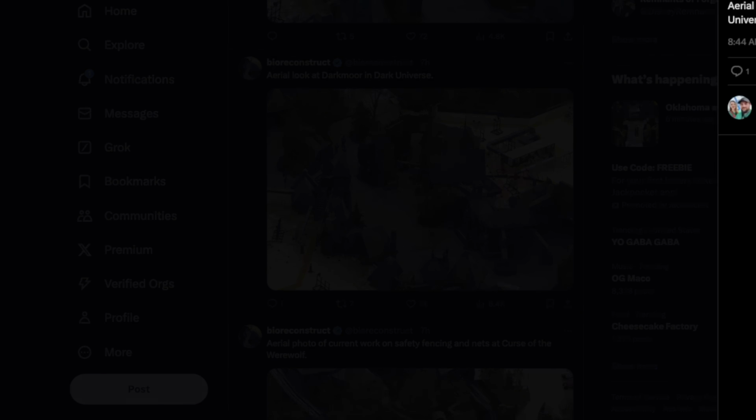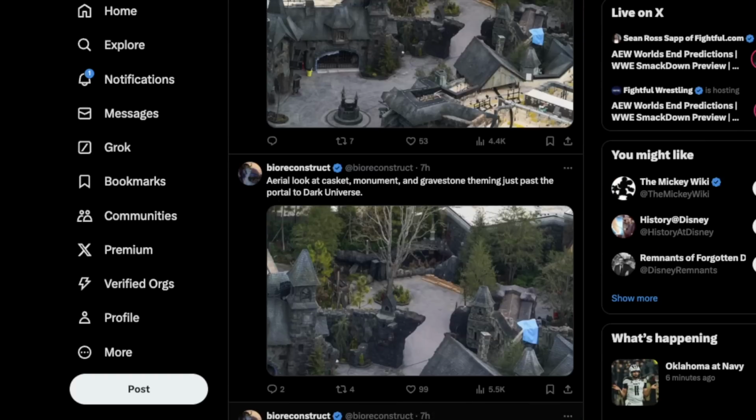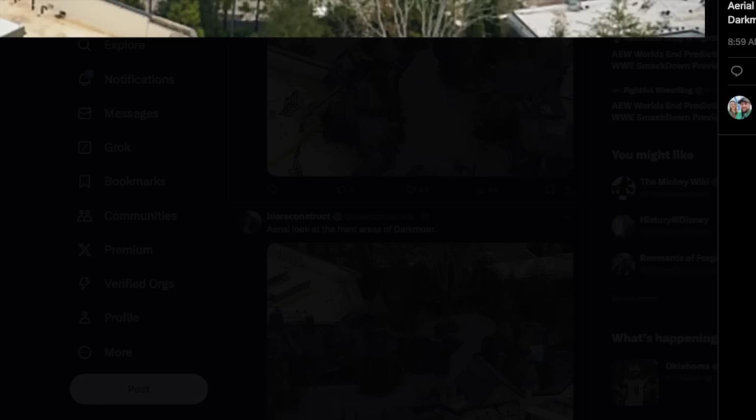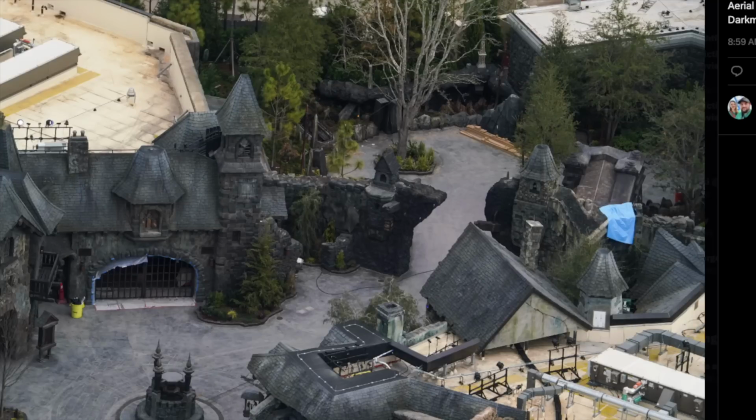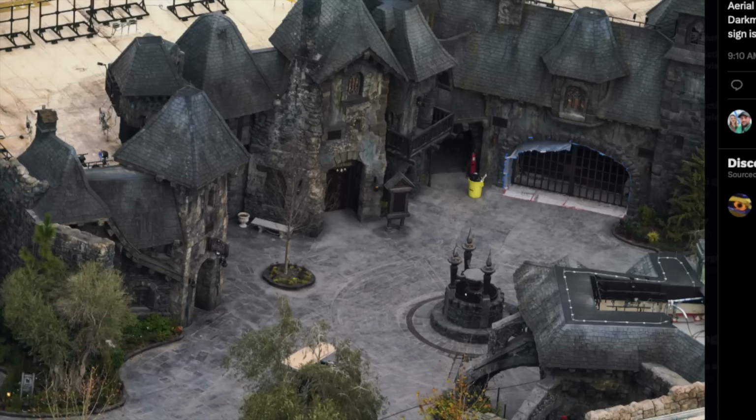And here's a look at the town of Darkmoor coming together. Man, this looks really close to being done, at least in my mind. Some more things are being done over here. You can see there's some tarpage. Tarpage, is that a word? Being done to this gate over here. They're finishing that up, and it looks like some plastic being removed. But overall, this is awesome.